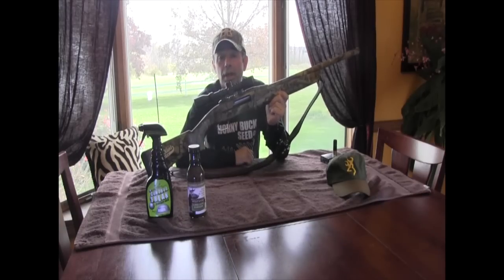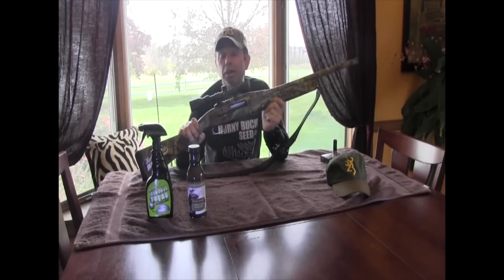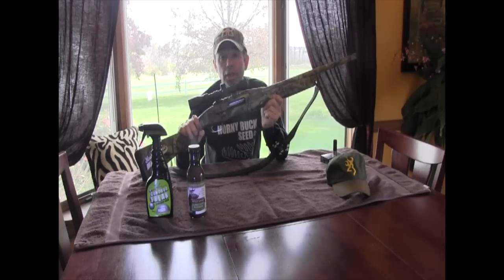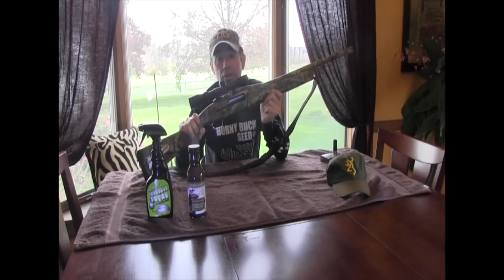Coupled with a nice redhead scope on top of this, we were sighted in for between 50 and 60 yards, and well, one shot, one kill. This gun did its job, and it's gonna be with me on more hunts in the future. It's become my favorite, obviously, and I know I can depend on it. Great piece of machinery, this new Maxxis slug gun, love it.